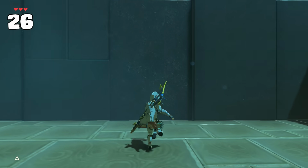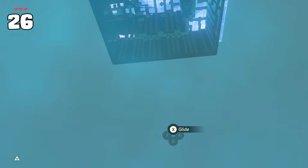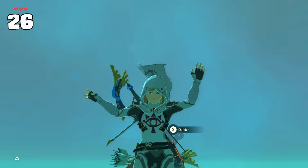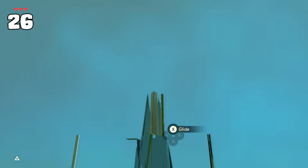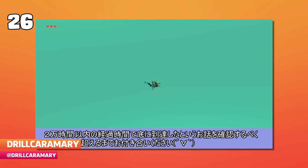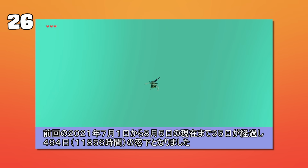If you clip through the walls of shrines, you're able to escape the map and fall into a never-ending abyss. As time passes, Link becomes more and more distorted, and pretty soon just becomes a wall of pixels. If you're wondering if this abyss has a bottom though, user Drill Karamari started falling back on March 8th of 2020, and has since then never turned his console off. He is still falling to this day, updating the status every once in a while.